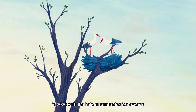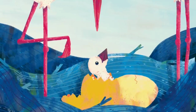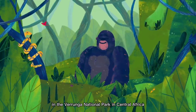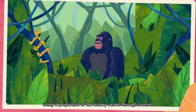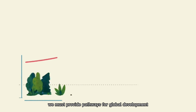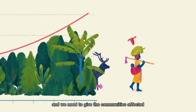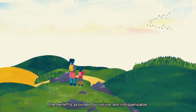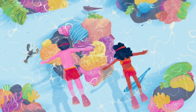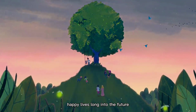In 2020, with the help of reintroduction experts in the south of England, white-tailed eagle chicks hatched for the first time in 600 years. Hands-on management was also critical to restoring the population of mountain gorillas in the Virunga National Park in Central Africa. This included using a proportion of the money raised through tourism to help human communities grow with their animal neighbors. We must provide pathways for global development that work with rather than against nature, and we need to give the communities affected a seat at the table. The benefits provided by nature are incomprehensible for making human life both possible and worth living. We need all the riches of our living planet to help us live healthy, happy lives long into the future.